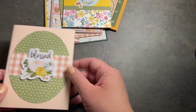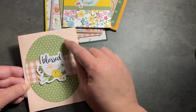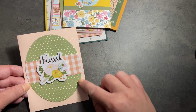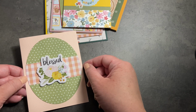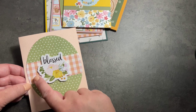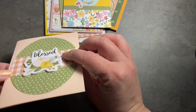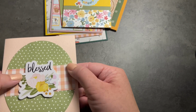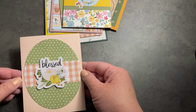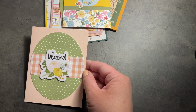Moving on, this one's on a light peach card base, and I used a die from my collection. It's just an oval that was actually framing a fancy window. We've got more of that check pattern here, and this is a sticker. It's a foam sticker, so I didn't have to add anything to that, but that gives it some nice dimension. Nice and simple, but I think this is a cute little card.